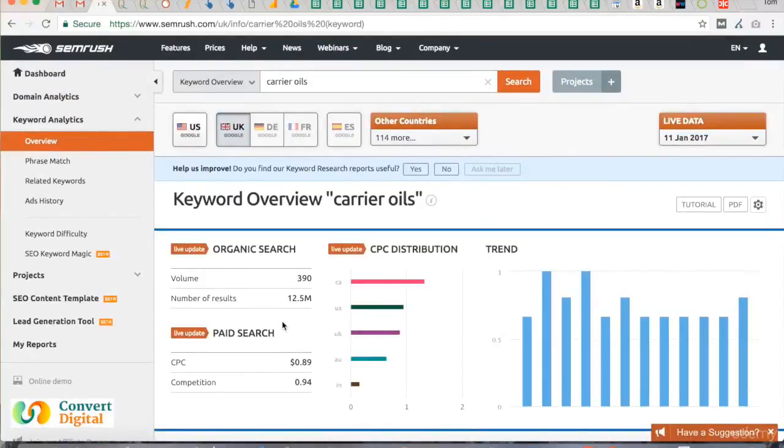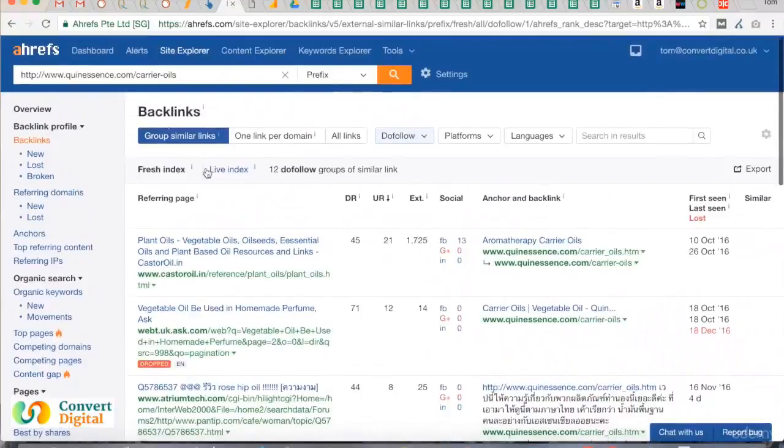And the other tool is Ahrefs, and this tool, not as expensive, but doesn't do the same things as SEMrush. It's just, for me, at the moment, I'm mostly using this for backlink analysis, so everything I've showed you.